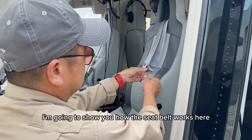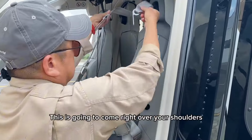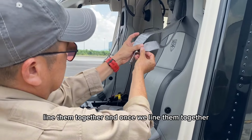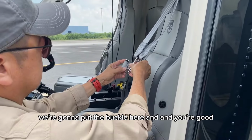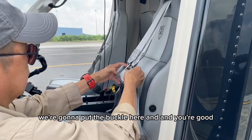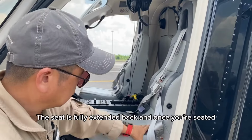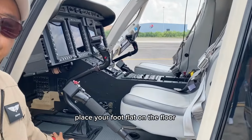So I'm gonna show you how the seatbelt works here. When you are seated, these two straps are gonna come over your shoulders, line them together, and once we line them together, we're gonna put the buckle here, and you're good. You're strapped in. All right. The seat is fully extended back, and once you're seated, place your foot flat on the floor.